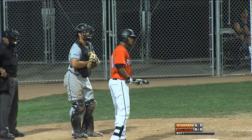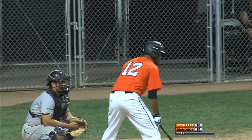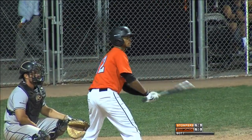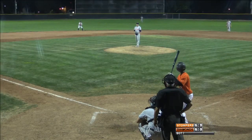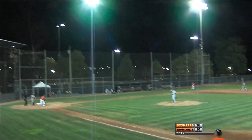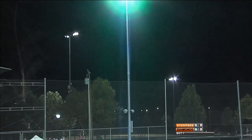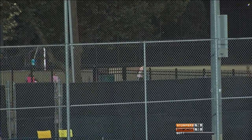Just added to the Diamonds lineup yesterday. He was a major player for the Diamonds last year, hitting in the mid-.400s last season and earned his way up to a higher level and now is back here with the Diamonds just 2 days now. This pitch is fouled away. One ball, two strikes.